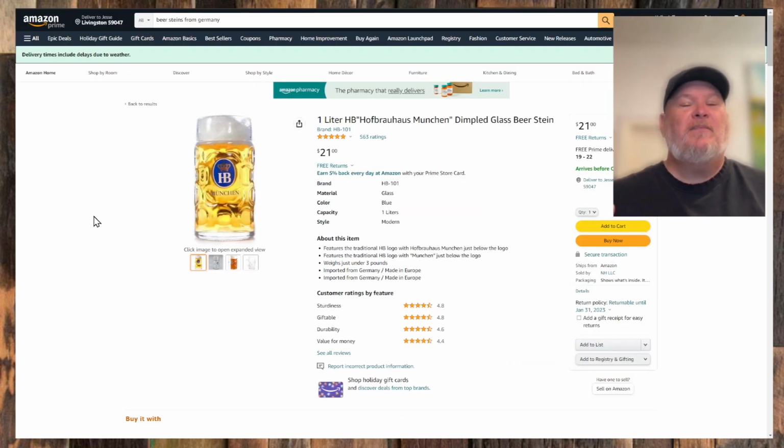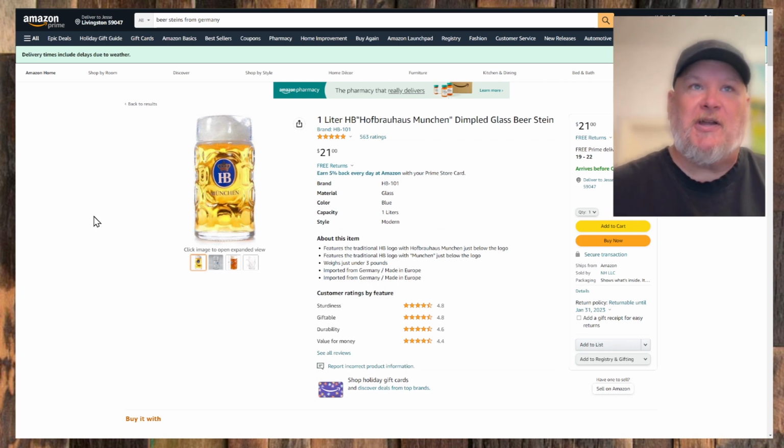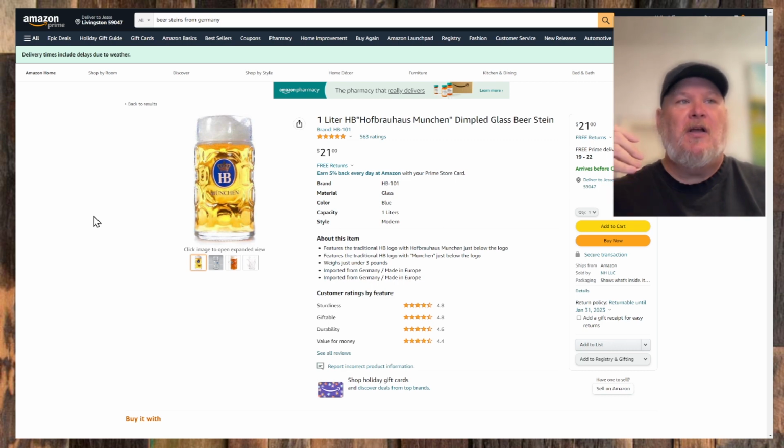Now, next up, if you're going to drink, you got to drink like a man. So we've got two options for you. For the beer drinkers out there, we've got the traditional München.